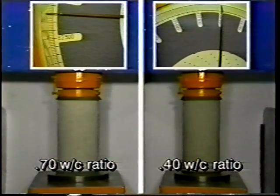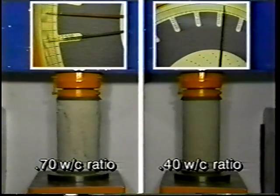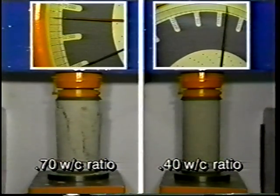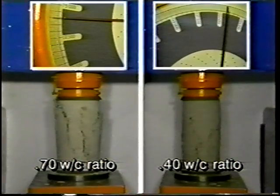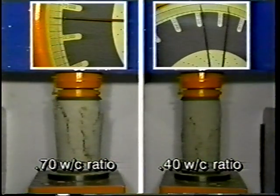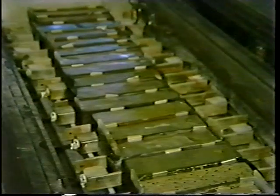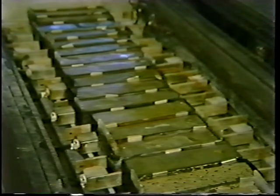The cylinder made with the high water-cement ratio tested at 2,050 pounds per square inch. The cylinder made with the low water-cement ratio tested at 5,450 pounds per square inch. Proof that concrete strength varies with the amount of water used with a given amount of cement. The water-cement ratio affects all of the desirable properties of concrete, such as durability.